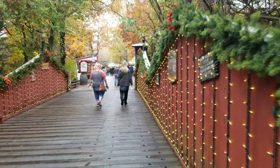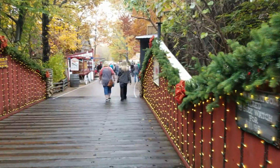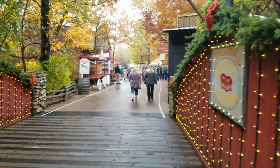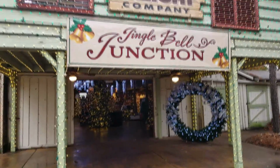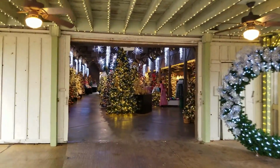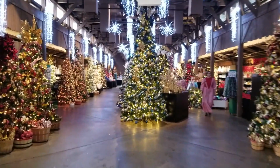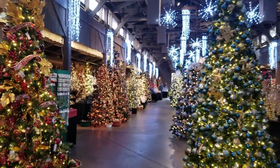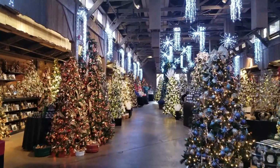So here's one of the nice little ways you can see how much they've decorated for Christmas. And hear the reindeer and the jingle bells. So here's one of the shopping areas that you can come visit, the Jingle Bell Junction. And you can see they've got all sorts of Christmas stuff in here. Ornaments, trees, lights. This is all in addition to the regular Christmas shop, which is also open.